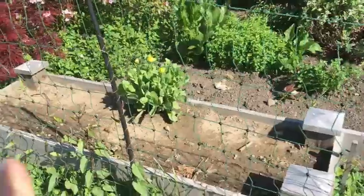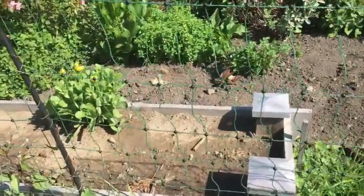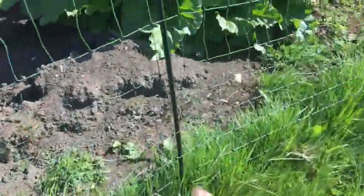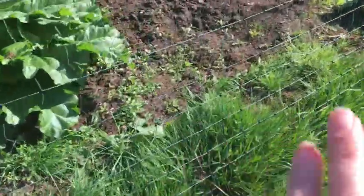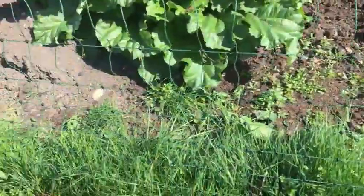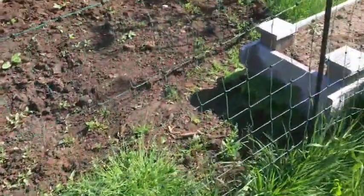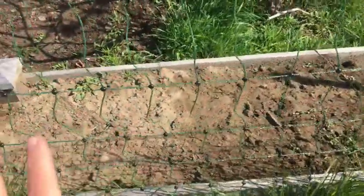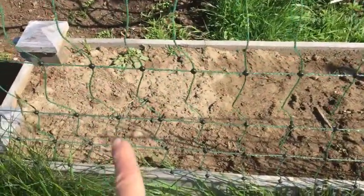So anyway, I'll be putting those carrots in there soon. This shaggy looking section here that you can see I haven't really done anything with, I'm just leaving it. I don't want to hassle with it because Patrick plans on building 2 to 3 more of these boxes like this. I'm going to put some carrots in here as well.